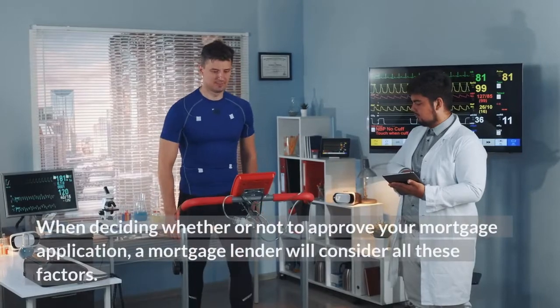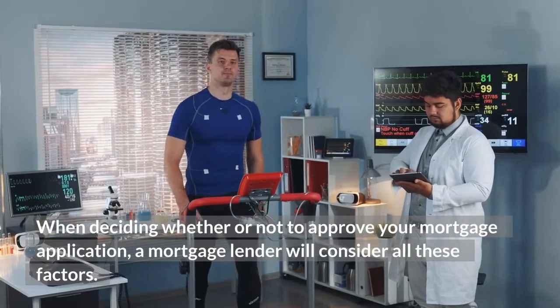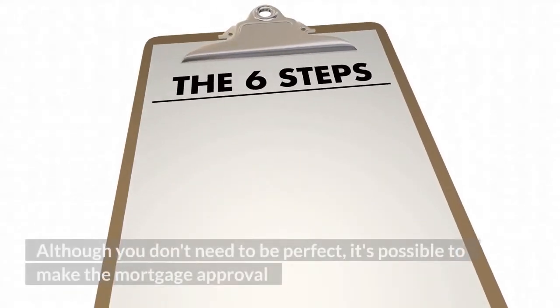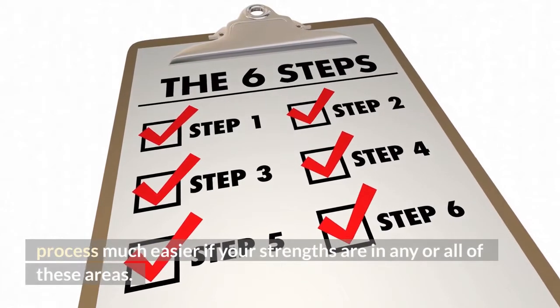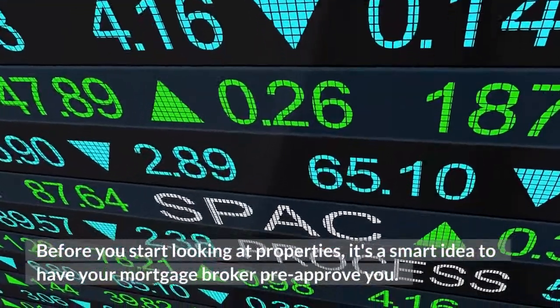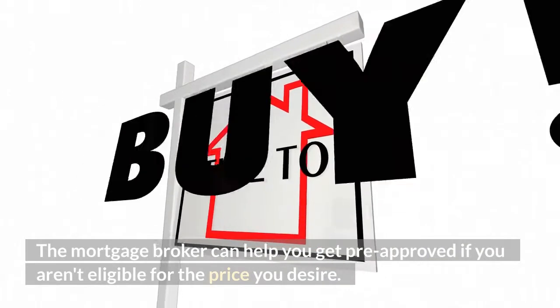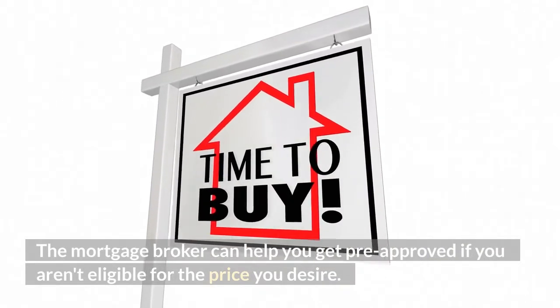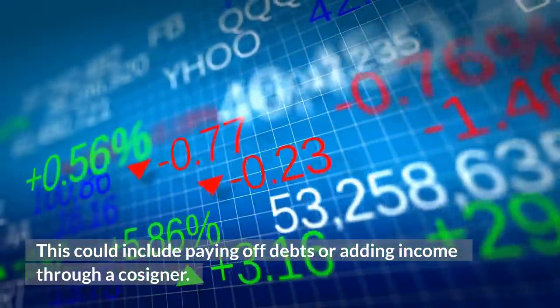When deciding whether or not to approve your mortgage application, a mortgage lender will consider all these factors. Although you don't need to be perfect, it's possible to make the mortgage approval process much easier if your strengths are in any or all of these areas. Before you start looking at properties, it's a smart idea to have your mortgage broker pre-approve you. The mortgage broker can help you get pre-approved if you aren't eligible for the price you desire. This could include paying off debts or adding income through a cosigner.